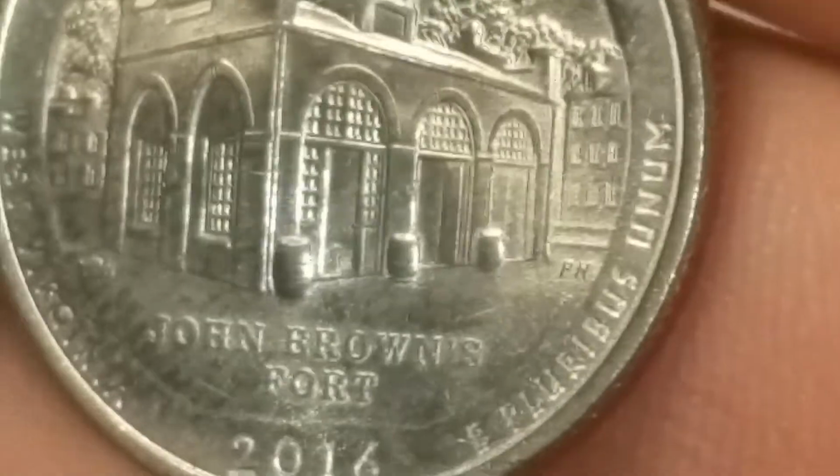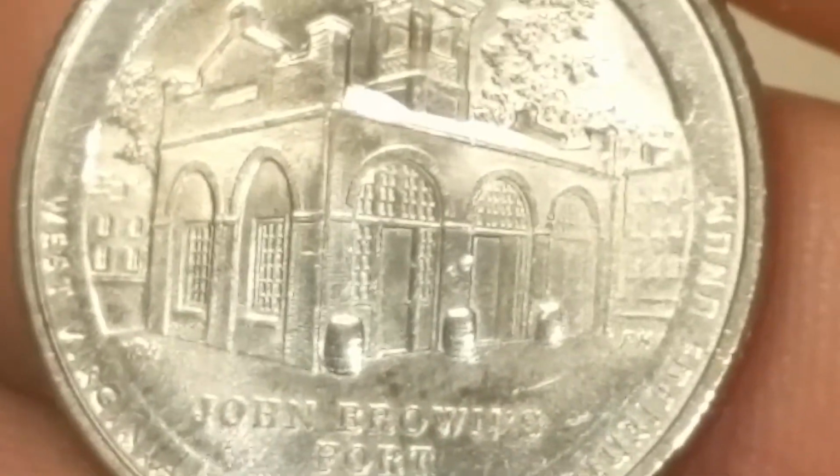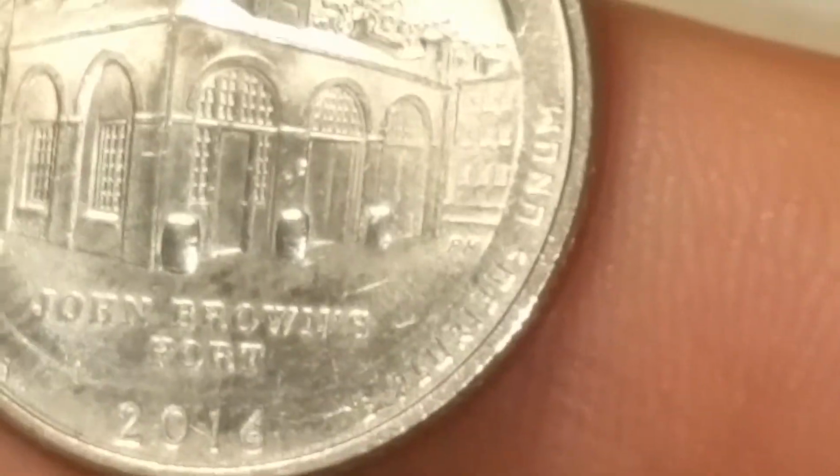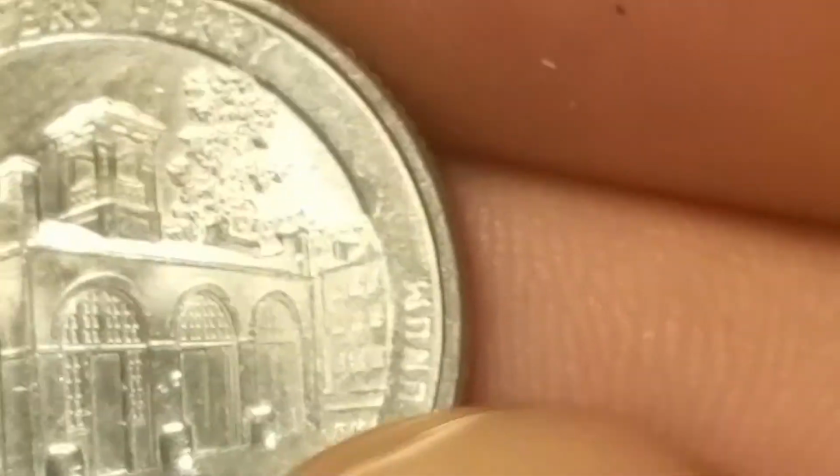I don't know if the camera's going to pick this up or not, but a lot of the devices on this thing are real weak. And I do believe it's because it was struck through a lot of oil. This building back here is almost recognizable.